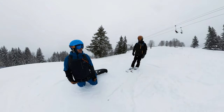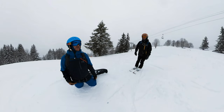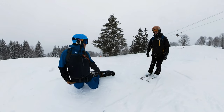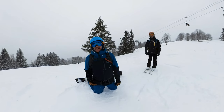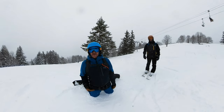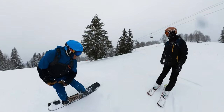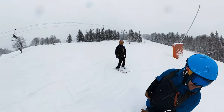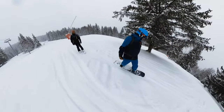We've dropped down to Meribel village. All the lifts are shut, the wind's too high up the top, so we've taken shelter in the trees, which is where we are happiest. Just done some gnarly tree runs, which is really, really good. We're gonna go and try and find another one now, which we found off the lift. So let's go and take you on a journey.